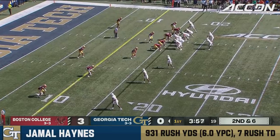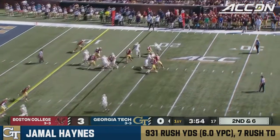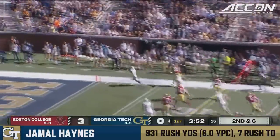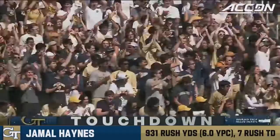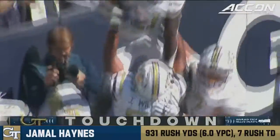These teams, these defenses, not overly proficient at stopping the run. Haynes gets to the edge and scores! Wow, great run and great play design.